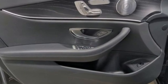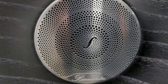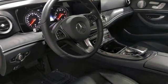Mercedes-Benz E-Class continues to epitomize the modern midsize luxury car with its sophisticated technology, elegant furnishings, and wide selection of engines and features. To get the best, get a Mercedes-Benz.